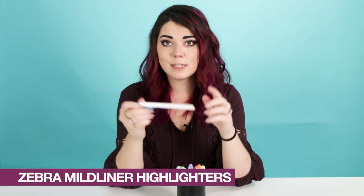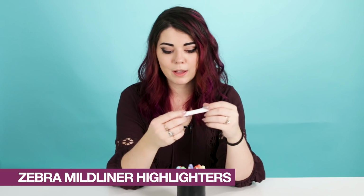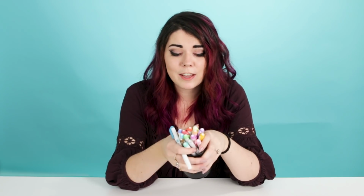And my last writing utensil, which is honestly one of my favorites, I use it literally every day, not just in bullet journaling, but in everything that I do, these. These are Zebra Mildliner highlighters. They're a double-sided highlighter. They come in all of these beautiful pastel colors. They're so cute. I hate when highlighters are just bright and fluorescent and they just blind you when you look at them. Like, I know sometimes that's the point of them, but it's just not very aesthetically pleasing for me. But these I love. They come in every color. They're all so cute and they're double-sided.